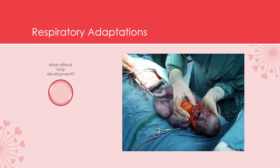Now we will continue with the adaptations of the newborn, starting with the respiratory adaptations. So what affects lung development? Well, during intrauterine life, oxygenation of the fetus occurs through transplacental gas exchange. However, at birth, the lungs must be established as the site of gas exchange. In utero, fetal blood was shunted away from the lungs. But when birth occurs, the pulmonary vasculature must be fully perfused for this purpose.